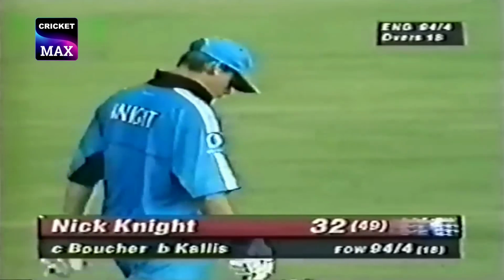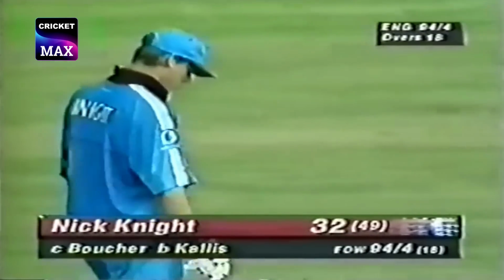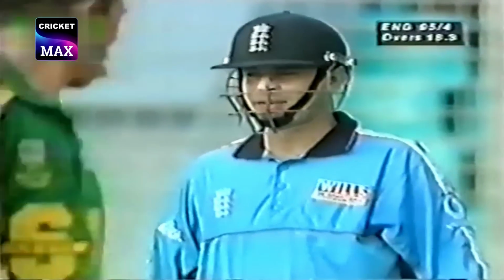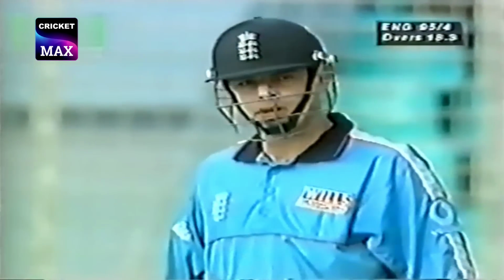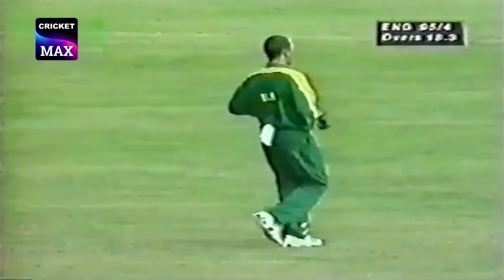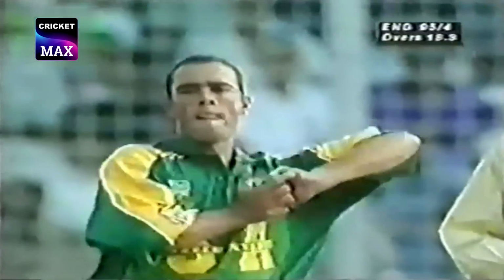So what an over from Jacques Kallis. Tremendous over, 2 wickets, just the 1 run. England in deeper trouble now, 94 for 4. It's a real chance for Boje to apply some pressure at both ends. Hasn't bowled a lot in one-day cricket. He's got a perfect opportunity now. 2 quick wickets and 2 new batsmen.